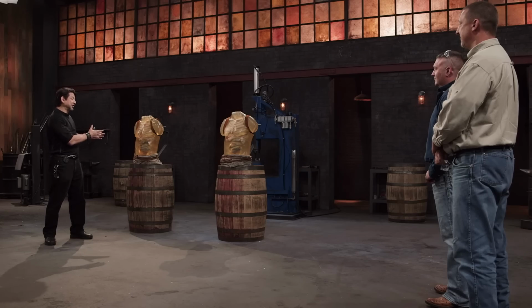Bladesmiths, this is a kill test. To see what kind of lethal damage your weapon will do, I will take your scissor and I will deliver killing blows on this ballistics dummy. Don, your turn. Let's have some fun. Let's do this.